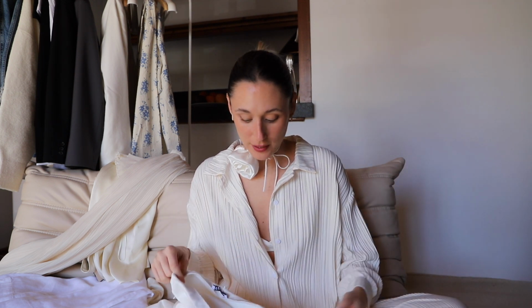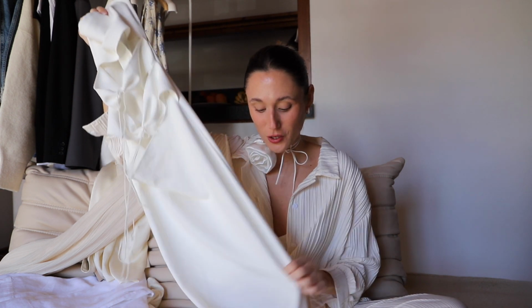Next, we got another dress, and surprise, surprise, it's also a white dress. Now, this is a bodycon dress, and the special thing about this one is that it has some cutouts at the front. So this is a bodycon, kind of midi or long dress. I'm 5'7", so I think that it just depends on how tall you are. For me, this is kind of a midi dress. Maybe I would want it a little bit longer, but I still love it.